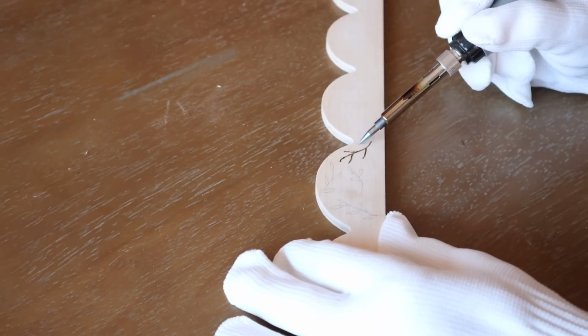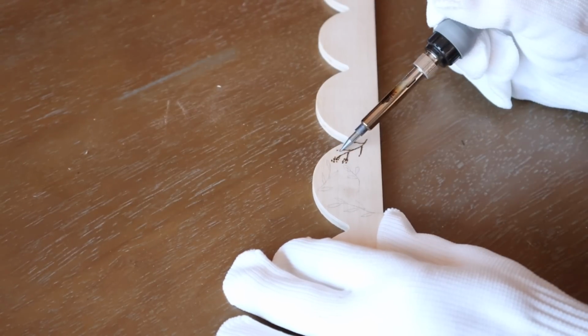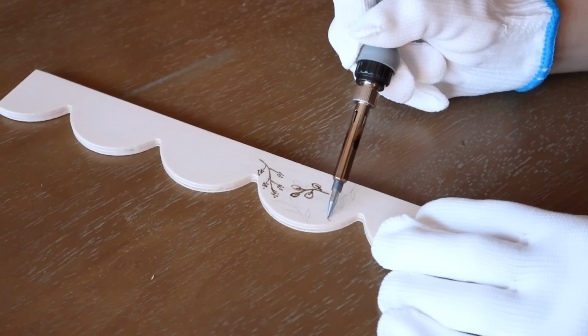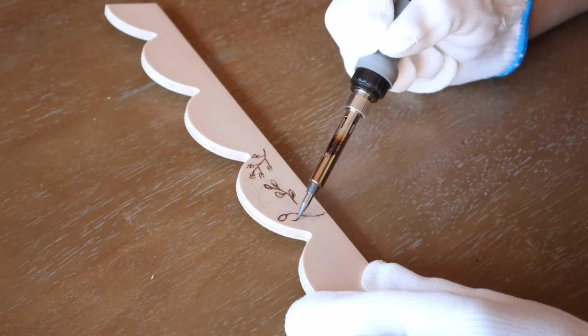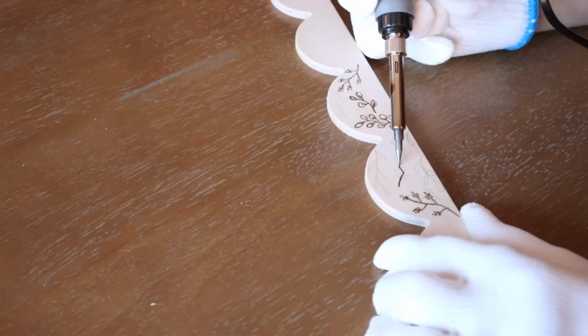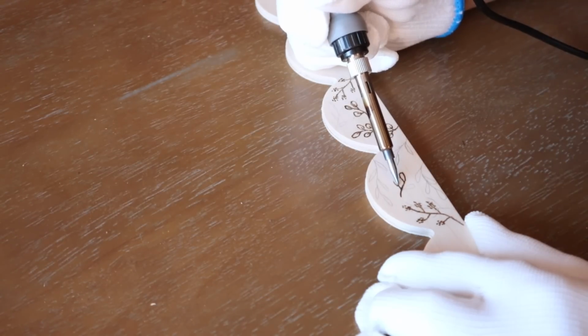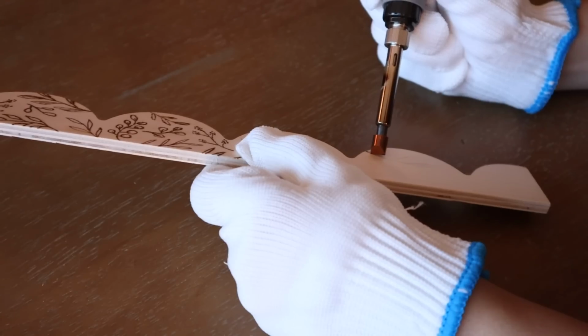With the way that I like to draw, I felt like my hand was so awkward holding this, so that is definitely a big learning curve. And also this takes so much patience because you have to drag it really slowly in order for the pen to burn through as you draw. So this definitely took a really long time, even for this small piece of trim. But I tried my best with it. I had a lot of fun and I think it did turn out really nice in the end.